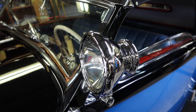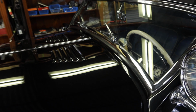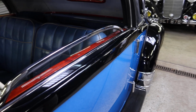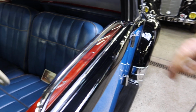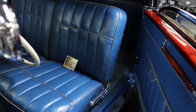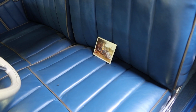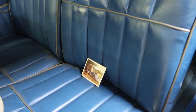I can't handle this color. I stripped it to bare metal. We analyzed the paint, the blue color, and I did the whole car with the correct color, and also the trim. The trim is done with the same color leather, blue.